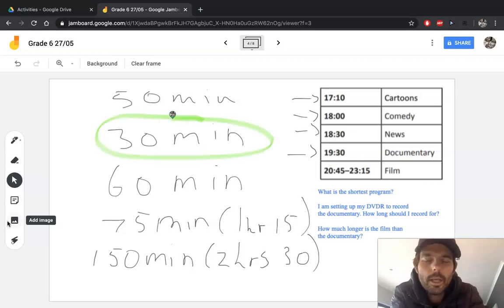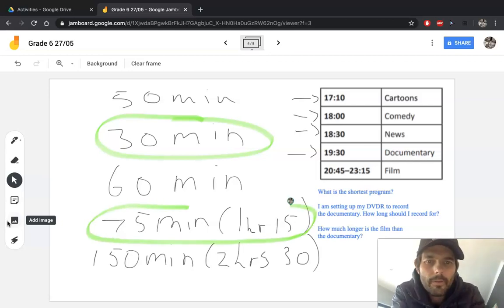Now it's useful working out the length of each program, because the second question says, I am setting up my DVD-R to record the documentary. How long should I record for? So now we've already worked out the length of the documentary. We worked out that it's 75 minutes, an hour and 15. So straight away we know our answer. We need to set it for 75 minutes or 1 hour and 15 minutes.